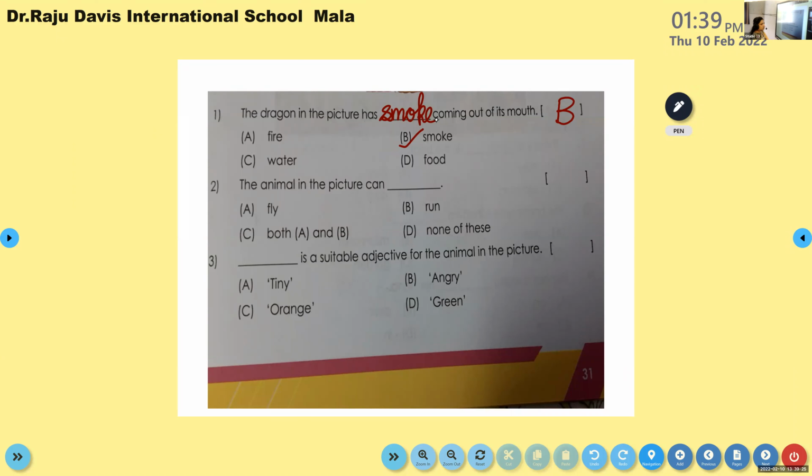Advait, read question number two. The animal in the picture can dash. Option A, fly. Option B, run. Option C, both A and B. Option D, none of these. Okay.